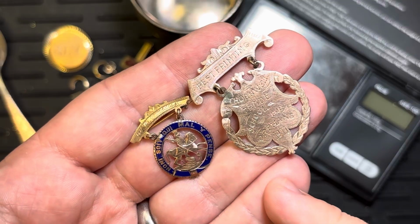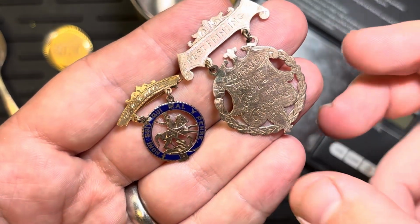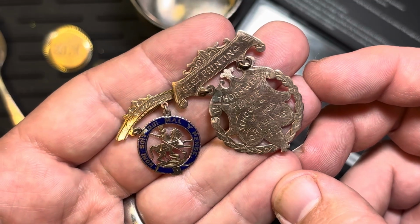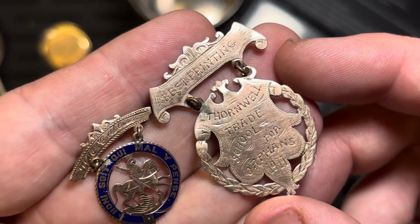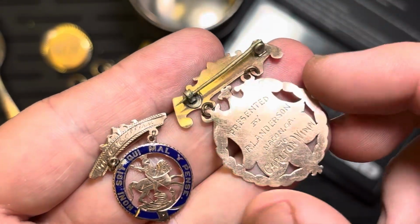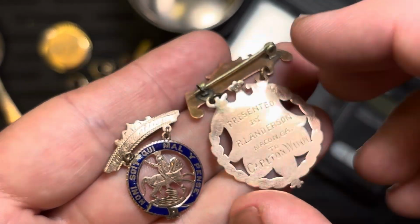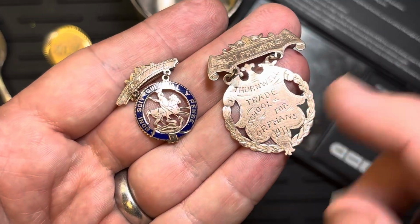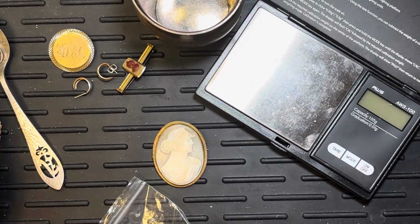But yeah, these things are out there, and they don't seem to be marked when I find them. I'm not entirely certain why, but yeah, they're a real treat too, because this one, Thornwell Trade School for Orphans, 1911, best printing, presented by R.L. Anderson, Macon, Georgia, to Carlton Wynn. I just can't get over how cool that is. In any case, that's why that was sitting there.